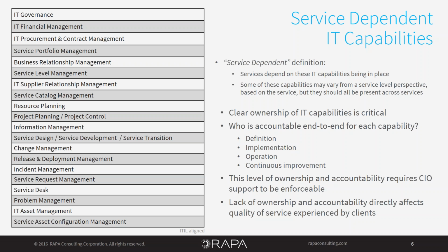Because if you don't know that, when you're trying to define and release a service, who are you going to say is responsible for this piece of it? The release management of this service, who do I know for sure will release it on time and meet whatever standards you've set? Who is that person that's going to manage that for you? So it is critical to identify who those owners and accountable resources are.